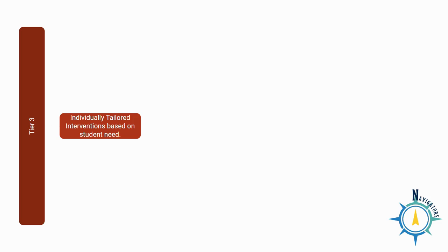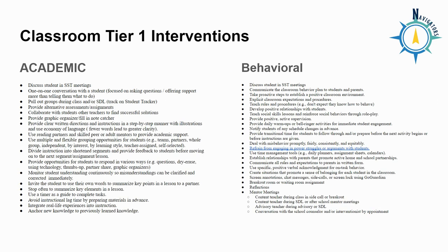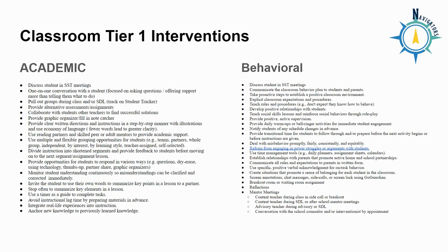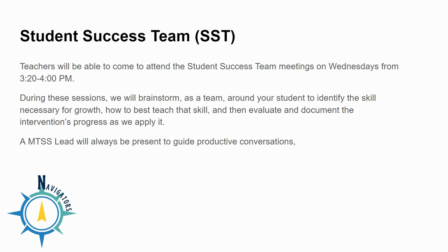So this MTSS chart also links to these awesome ideas for interventions. And throughout the year, we'll create even more links on this spreadsheet that goes towards the interventions themselves. And there are lots of different ideas that we're using for both academic and behavior interventions for Tier 2 and 1. The reason that Tier 3 is not in there is only because we're going to have to engineer a solution for that particular student at that point.